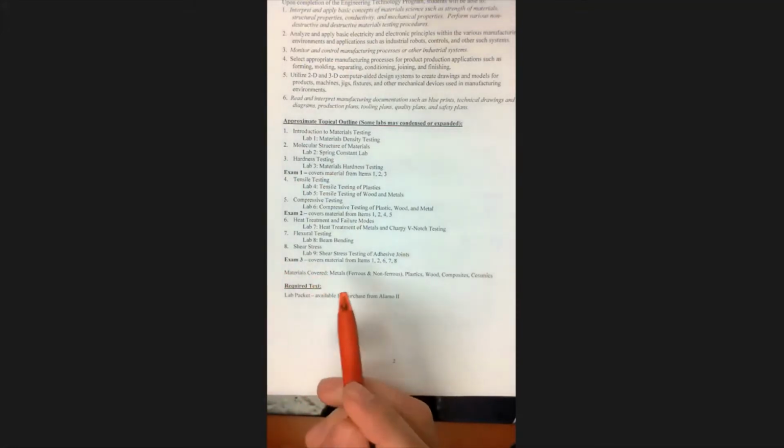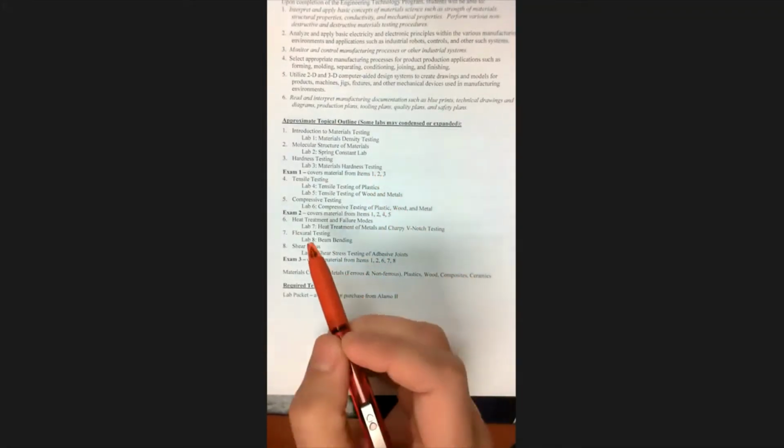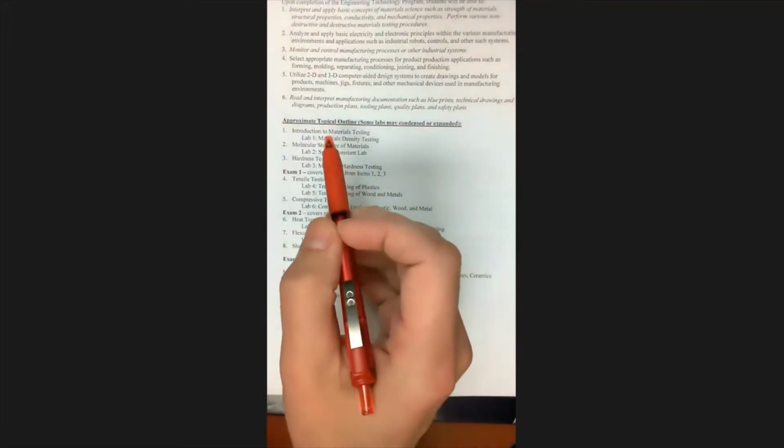No, not exactly. In fact, none of the exams are exactly cumulative, but they cover more than just that single 1/3. Let's talk through this.